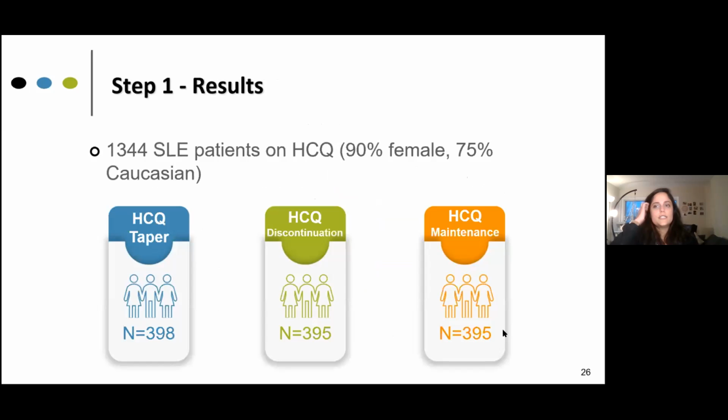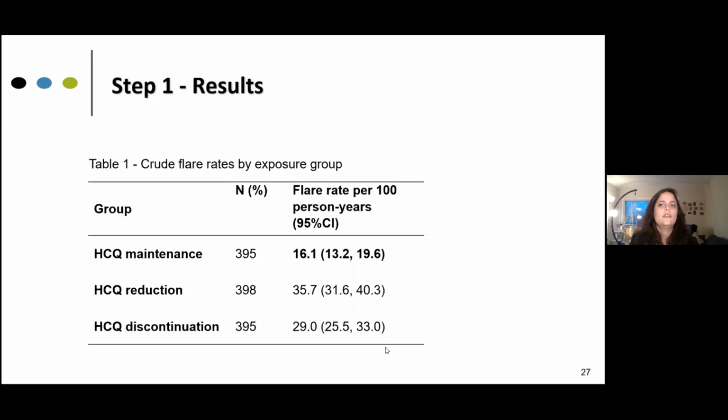We included 1,300 patients using hydroxychloroquine. The majority was female and Caucasian. And here's the distribution in each exposure group, remembering that the same patient could contribute person-time in all three groups. And by evaluating their crude flare rates per 100 years, you can see that patients who remained on hydroxychloroquine had lower flare rates per 100 years than those reducing or discontinuing. That's almost half the flare rate.